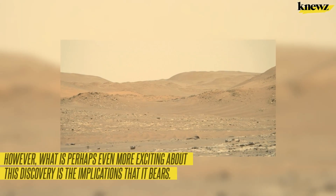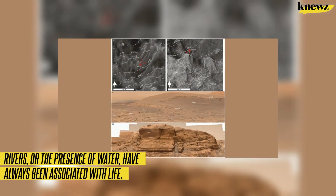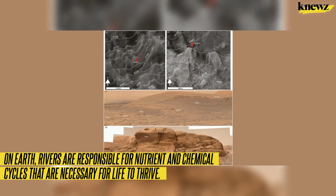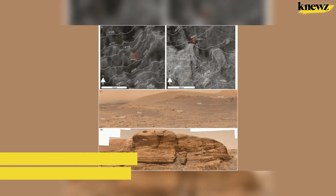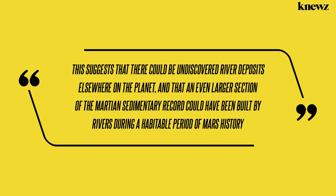However, what is perhaps even more exciting about this discovery is the implications that it bears. Rivers, or the presence of water, have always been associated with life. On Earth, rivers are responsible for nutrient and chemical cycles that are necessary for life to thrive. Cardenas said in his statement that everything points towards these rivers behaving similarly on Mars. This suggests that there could be undiscovered river deposits elsewhere on the planet, and that an even larger section of the Martian sedimentary record could have been built by rivers during a habitable period of Mars history, he said.